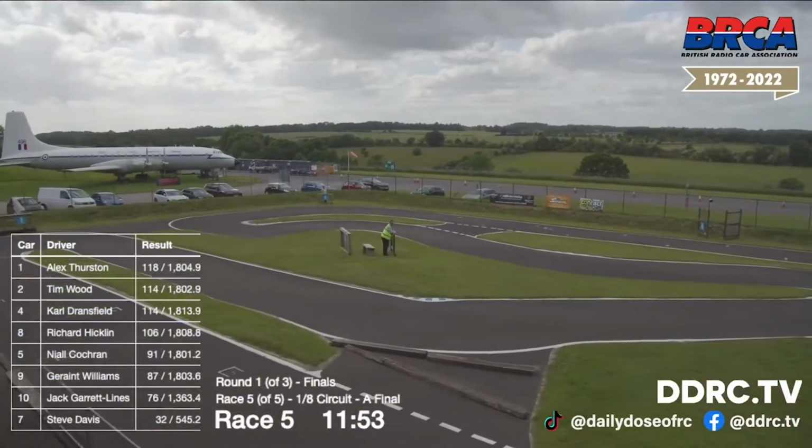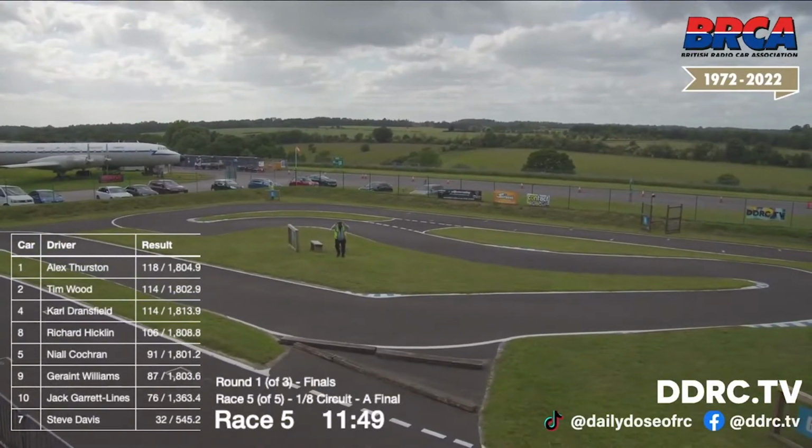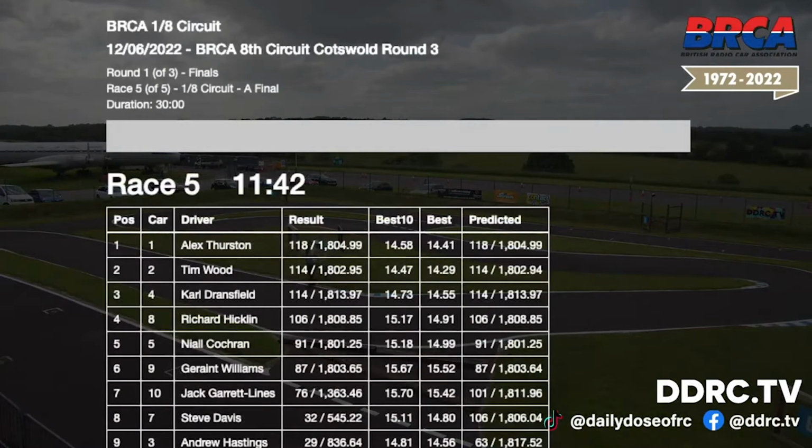So race over. Okay, all cars in then, guys. Race all done. Have a look at the result. So that was a win. It was a win for Alex Thurston.